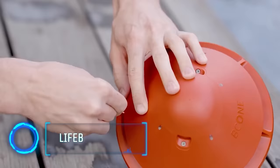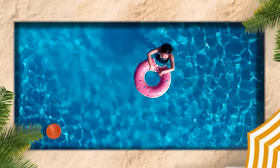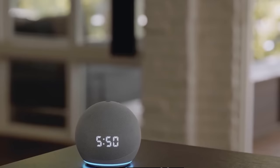The BCone pool alarm prioritizes pool safety with a simple 3-part system. It includes a device in the pool, one at home, and a smartphone app. The floating pool unit is easy to install and covers a large area, protecting children and pets. BCone sends alerts to your phone and integrates with voice assistants like Alexa and Google Assistant.